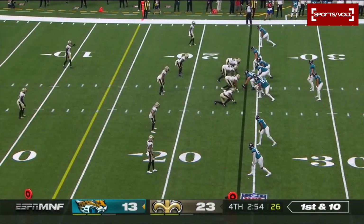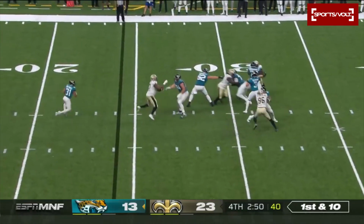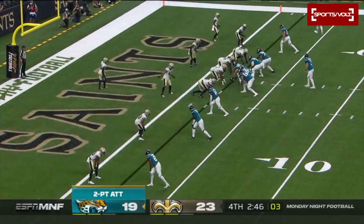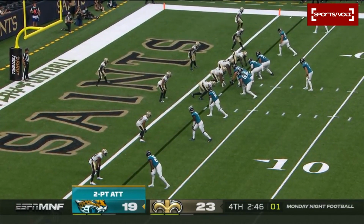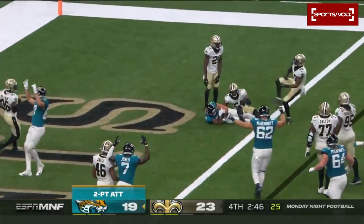He has to be better. He has to finally arrive and realize his potential as a pass rusher. He only had a sack and a half a year ago. Wide open. Touch. Beathard throwing. And it is caught.